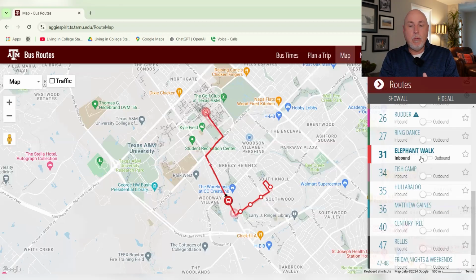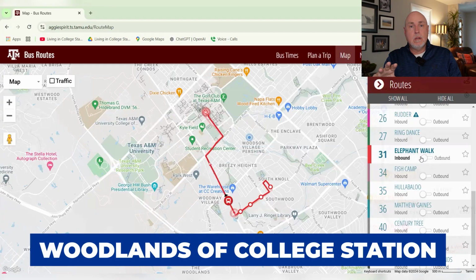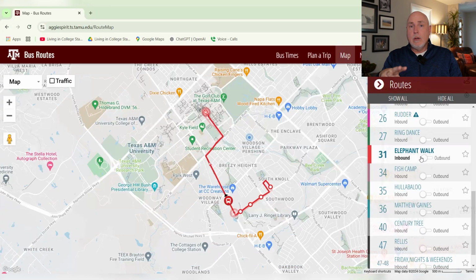So Route 31 takes you from main campus over to George Bush, then it heads south on Wellborn and gets you onto Southwest Parkway. One of the properties that is right off of Wellborn, Southwest Parkway, and Harvey Mitchell is the Woodlands of College Station. It's another condo townhouse area that is popular for investors and students, great amenities, so let's check that one out.